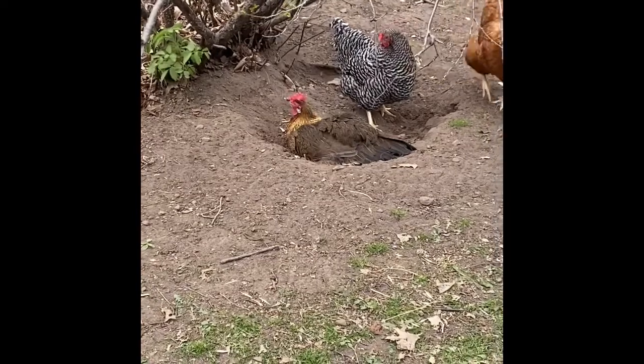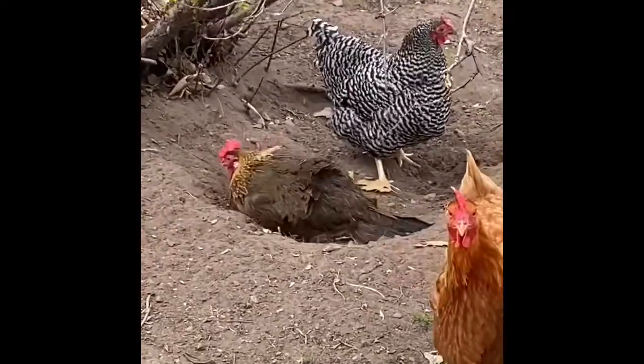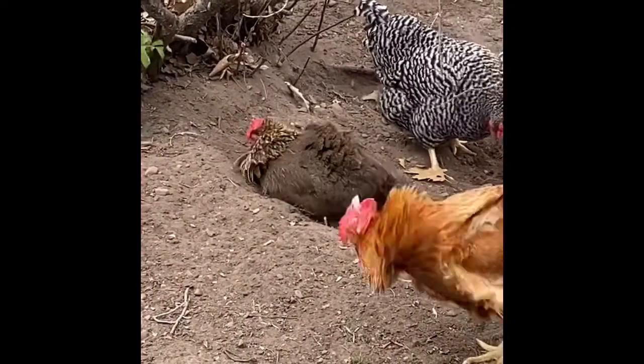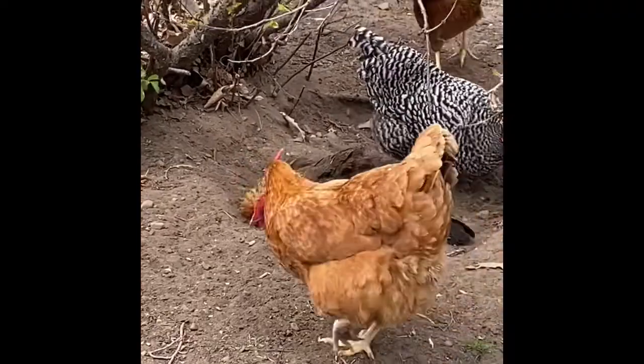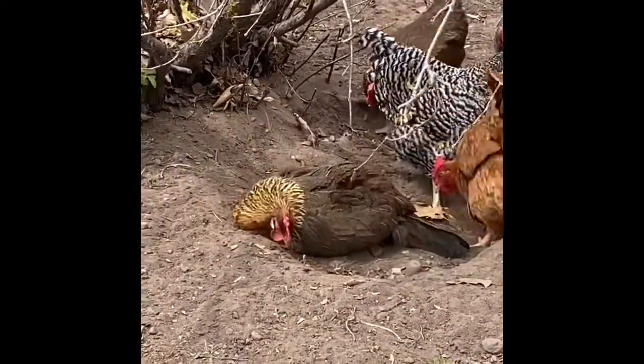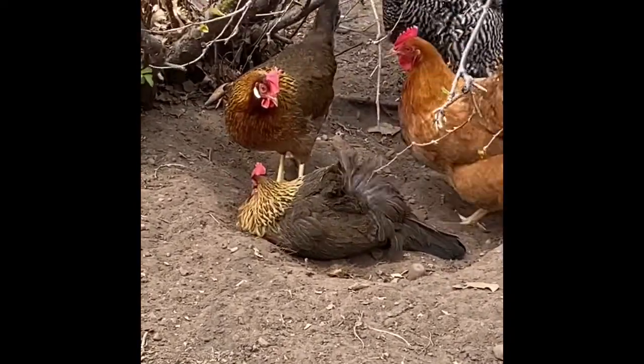Boys and girls, do you notice the chickens are sitting in, it looks like a hole in the ground. They're taking a sand bath. That's what it's called, a sand bath. You see him rubbing around? He's cleaning himself in the sand. When he gets done, he'll get out of the dirt and he'll flap his wings and get the dirt. All the dirt and sand comes off and he's nice and clean.